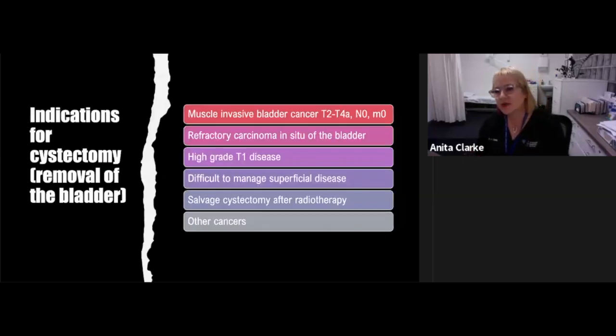So when it comes to cystectomy or removal of the bladder, the groups of patients that fit into that are those with that muscle invasion, those that have a condition called carcinoma in situ, which is a cancer of the lining of the bladder that is very aggressive and high grade, which hasn't responded to treatments into the bladder. And then those with more difficult, what we call superficial disease, where the whole bladder lining might be involved. And these are the groups that we then look at and say, well, what is going to be the best way to both remove their bladder? How many other organs are we going to need to take out?